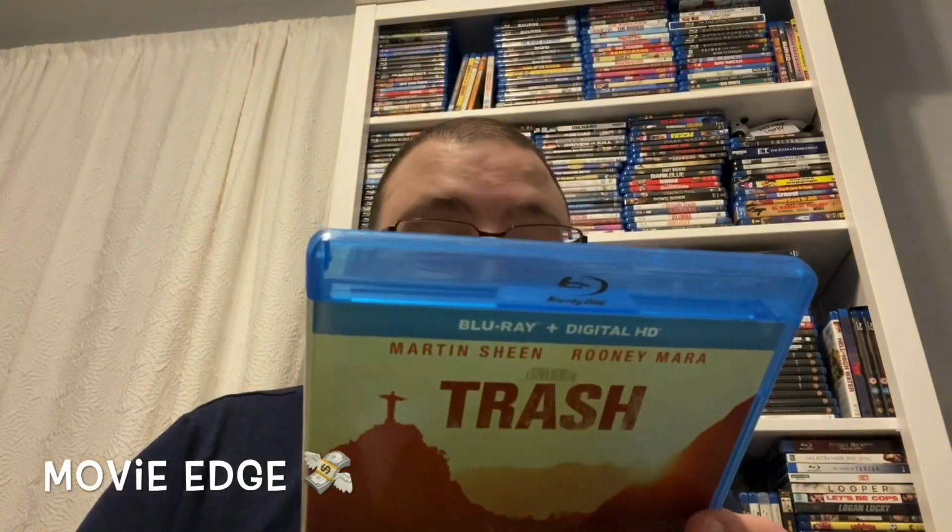Trash with Martin Sheen and Rooney Mara, I think. And it's about somebody who lost a wallet or something, and these kids are looking for it in this garbage dump. Yeah, so I never heard of this movie before, so could be good. It's from Focus Films, Working Title Productions, and was it Universal? Universal distributed it. It's region free, and it's rated R for violence and language.